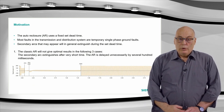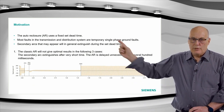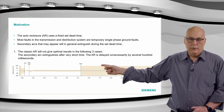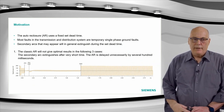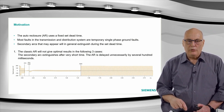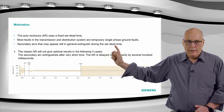Motivation. Why do we want to use the secondary arc detection? We want to use it because the fixed dead time can be unnecessarily long. Here we have an example. Right on the left there is the pre-fault condition for about a cycle or so. Then you go into the fault condition there for about 3 or 4 cycles. And then you can see the trip.